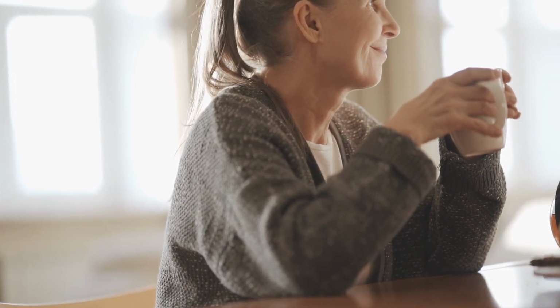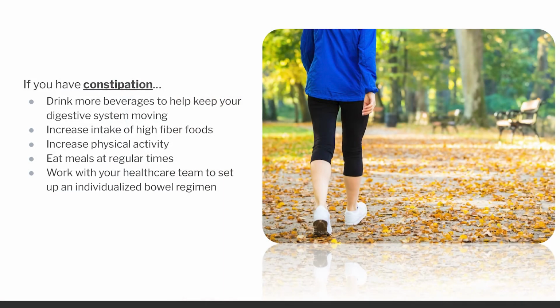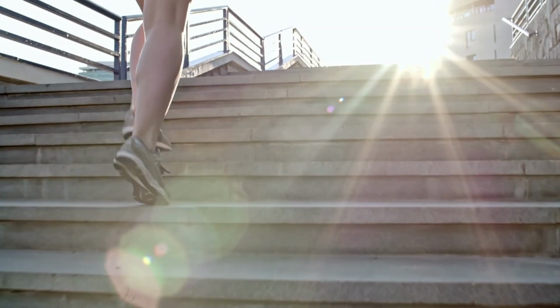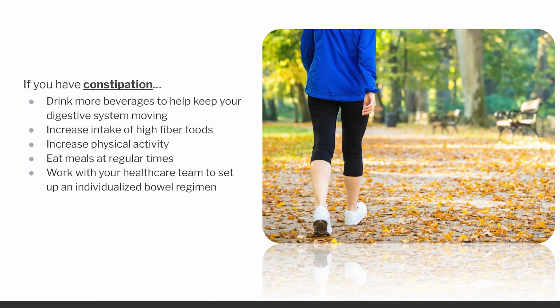With constipation, it's important to eat fiber. Increase your intake of fresh fruits and vegetables and whole grains. Another way to get your bowels moving is to increase your physical activity. If you have the energy, try taking a short walk outside or around your home. Every step counts. Eating at regular meal times can also help your bowels adjust to a more regular schedule.